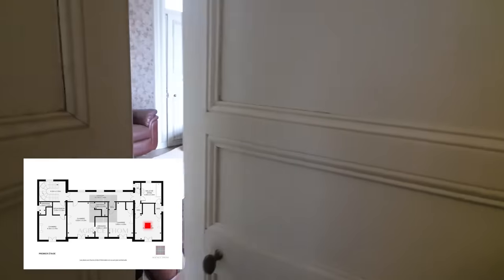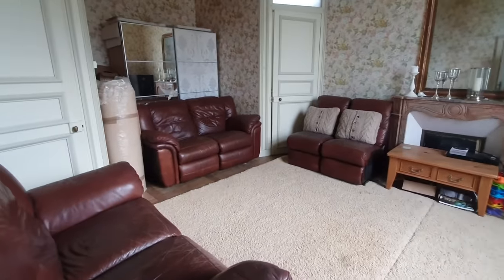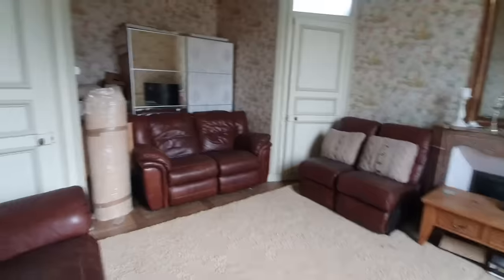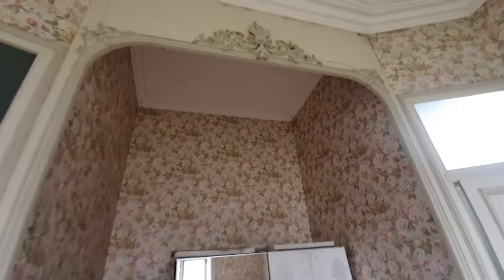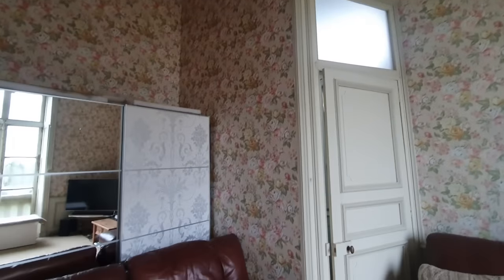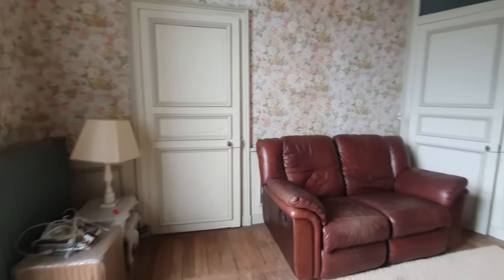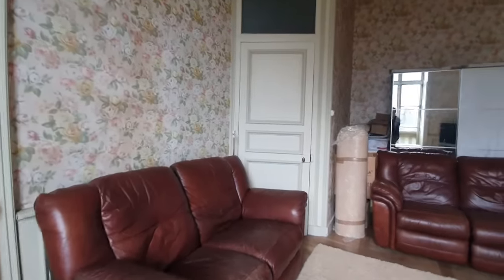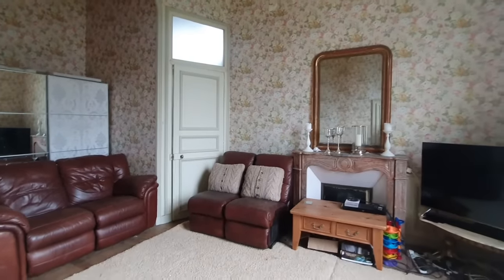This is an adjoining bedroom, which eventually will be Zach's bedroom, but for the moment we're using it as a lounge area. This one actually has the deepest alcove, and behind that wardrobe there is another servant's door. So we have three doors in this room. The one to the other bedroom, one to the corridor, and one through to the bathroom.